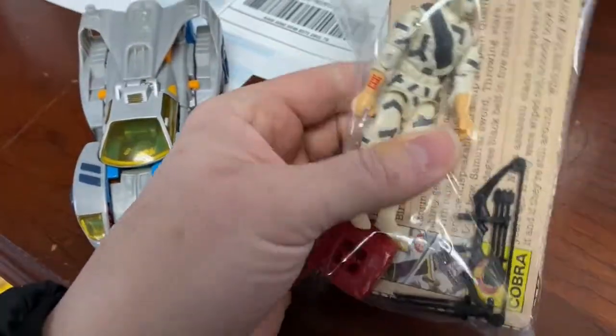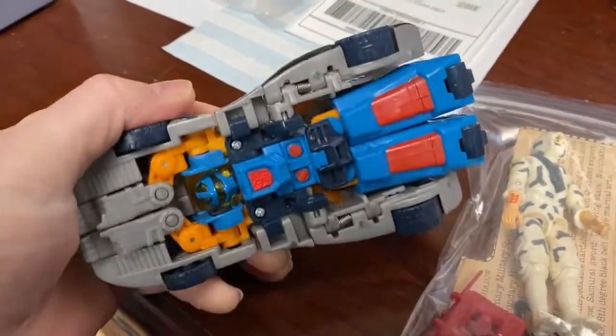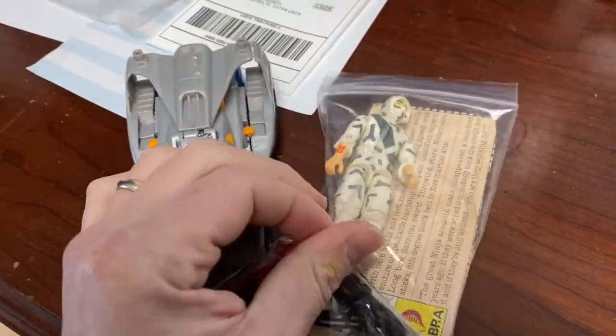G.I. Joes, Transformers, and similar toys from the early 1980s and into the 1990s.